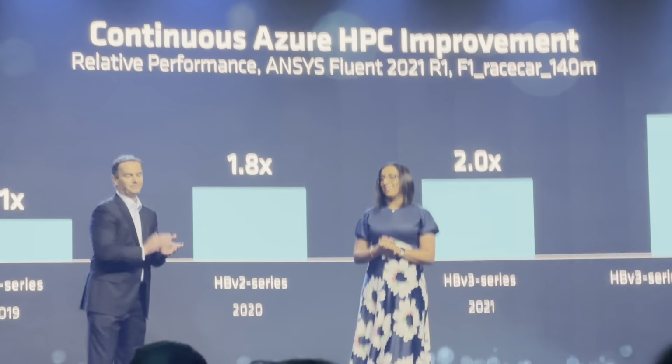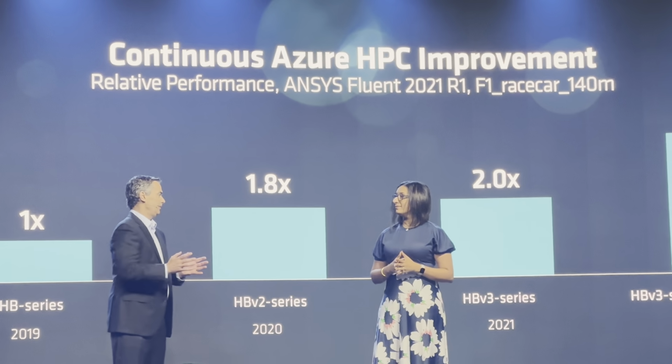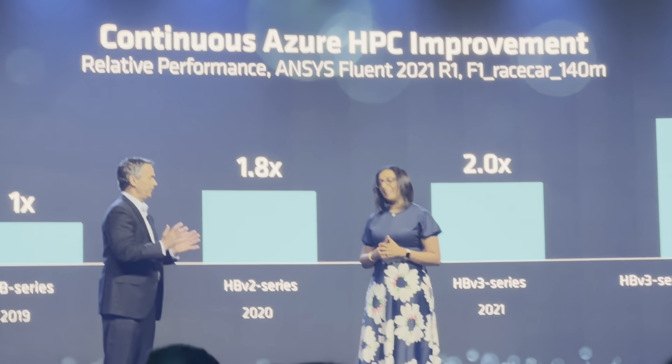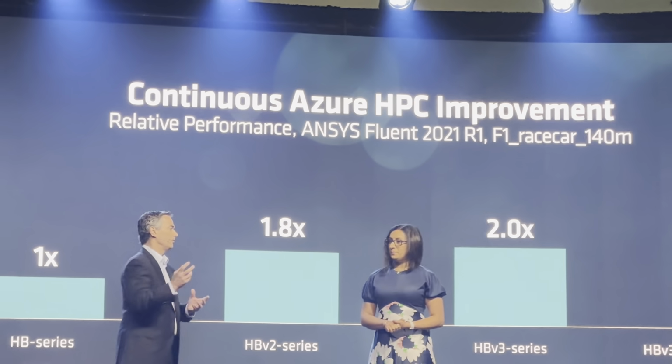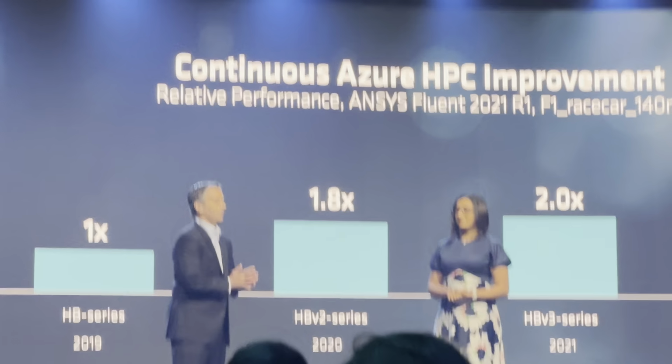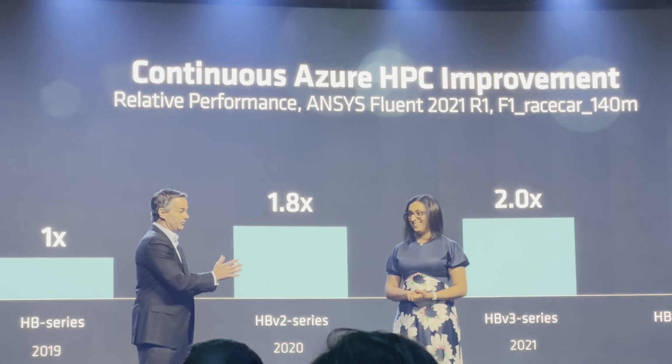Thank you, Nidhi. So I must admit, with HBv3 and Milan-X, we did have a lot of fun as two teams, and we also brought a lot of ISV partners and customers to the table, and it was really an exciting product. But I think you have some more exciting news to share today, so why don't you tell us about the future in Azure Compute?